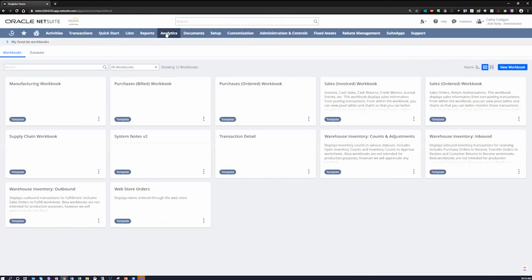SuiteAnalytics Workbook is a new analytical tool available in NetSuite. It was introduced a couple of releases ago and allows you to create highly customizable workbooks that combine data sets, pivot tables, and charts using a single tool that leverages the new analytics data source. While you have the ability to create an unlimited number of workbooks with data sets that you define, NetSuite continues to add some out-of-the-box templates to help get you started. In the 2020.1 release, NetSuite introduced the supply chain workbook template.